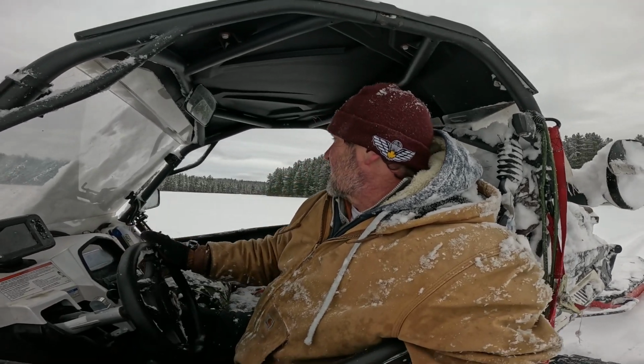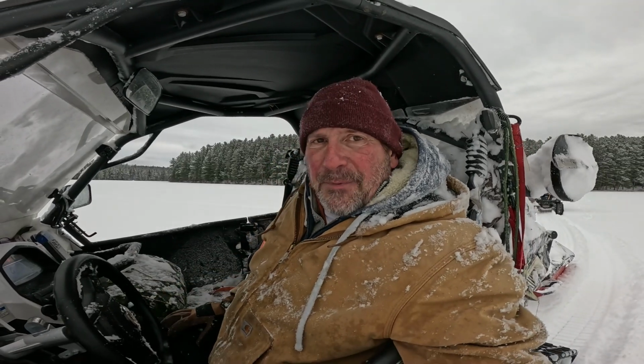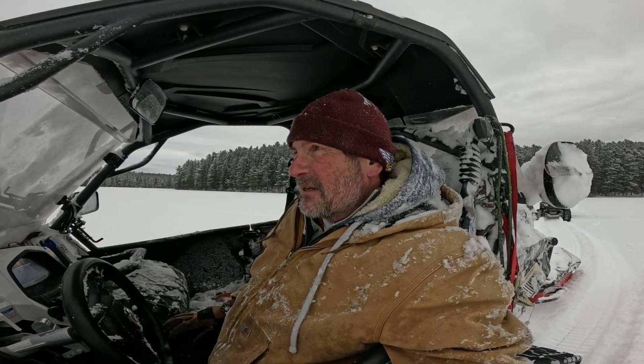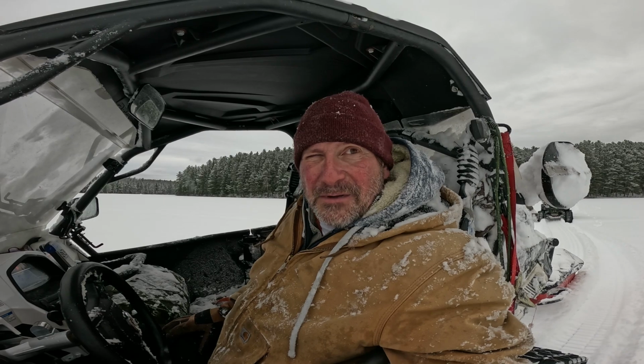So we're looking for a 60-foot depth with a little bit of a 10-foot hump in the middle. I'm going to start punching holes right now, and we'll see if we can catch it, and we'll set up a tent and we'll start jigging. Stay tuned for about 20-25 minutes, everybody. I think it's going to be a good day.